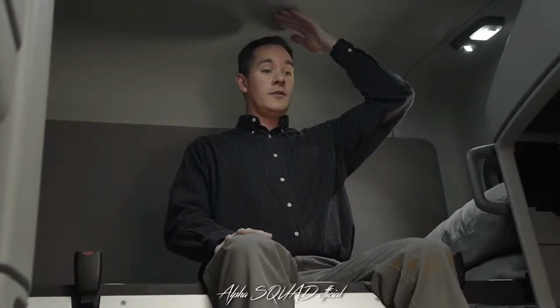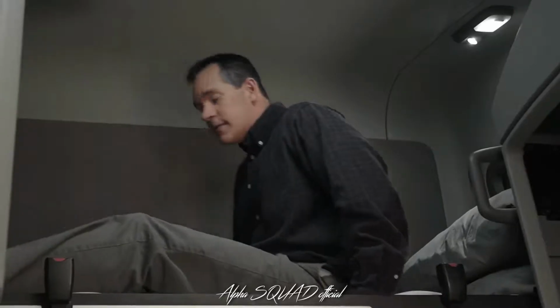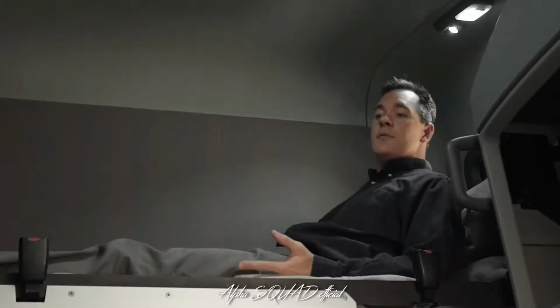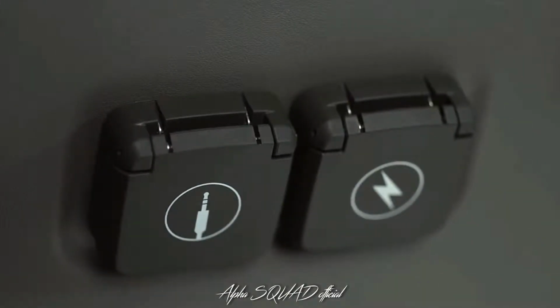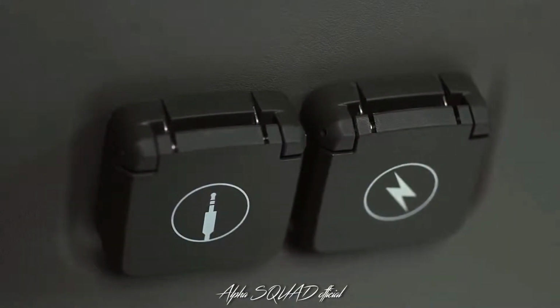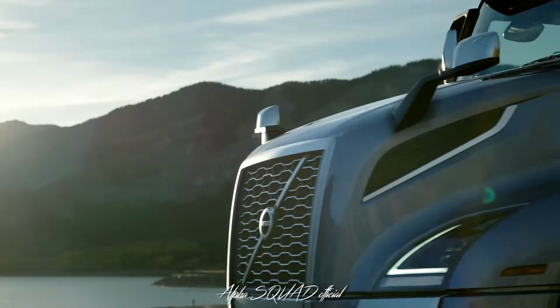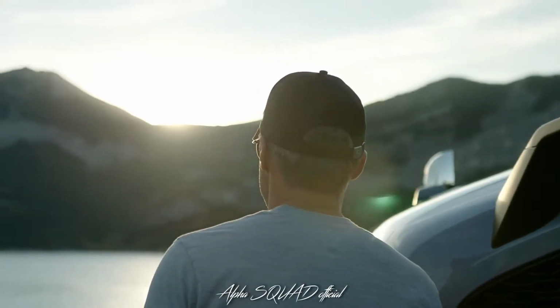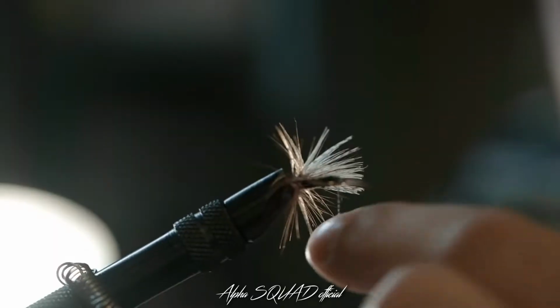I'm 6'2", and I have plenty of headroom in the upper bunk. It's easy to get in and get out. It's comfortable, so I have the ability to relax in the upper bunk. I have ventilation, more power supplied, so I have 12 volt and USB, but I also have plenty of storage on both sides. The sleeper is designed to make the driver as productive and safe as possible, not only while they're in the sleeper, but when they're back in the driver's seat.